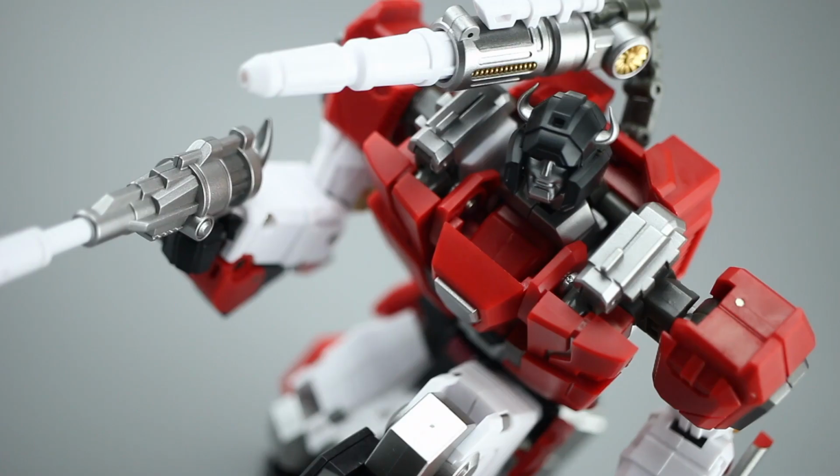I think if you are a big fan of this character, or beast modes, or weird takes on classic Generation 1 characters, or just maybe cool toys in general, there is a lot to like about this guy. He presents really well, transforms nicely, looks cool. What else to say? It's a fun toy. I'm a big fan. I'm not going to talk about the hands again. That's the major flaw here. If you can get past that, or you're happy to fix that, wow, there's a lot to like.